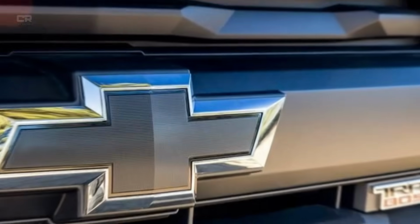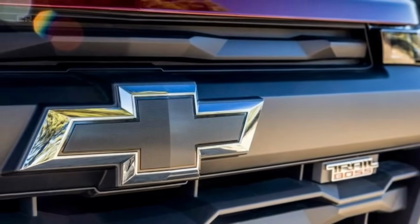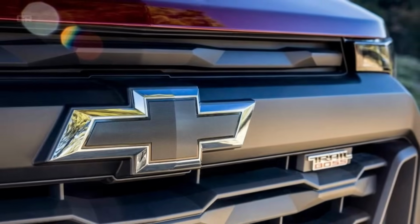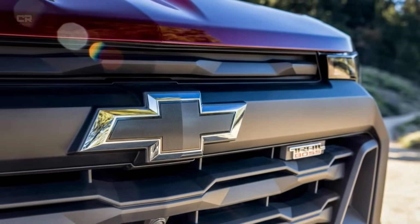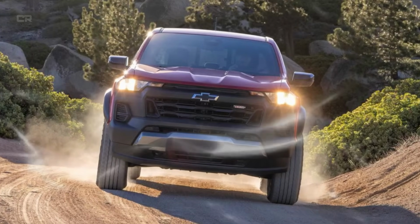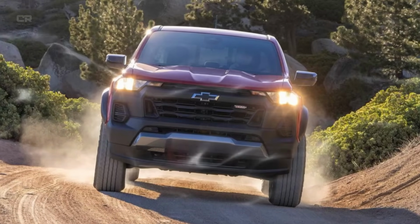Trim levels and engine pairing. Buyers can choose from several trims, all of which feature tailored tuning and equipment packages. WT Work Truck, base trim, standard 2.7-liter turbo. LT, balanced daily driver. Z71, off-road focus with lifted suspension. ZR2, hardcore trail beast with Multimatic DSSV shocks. Trail Boss, newer trim with added ground clearance and 4-wheel drive standard.